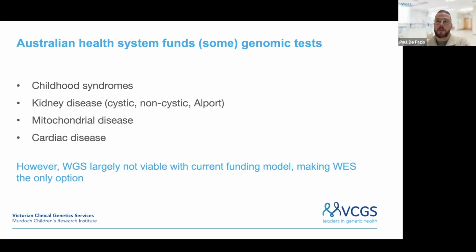The Australian health system funds some genomic tests. So Medicare is the body that funds pathology testing, amongst other things, in Australia. And in the last few years, they've introduced public funding for various genomic tests, the ones that are relevant to us here at VCGS: testing for childhood syndromes, so children under 10 with intellectual disabilities, kidney disease, cystic, non-cystic, and Alport syndrome, mitochondrial disease, and cardiac disease.